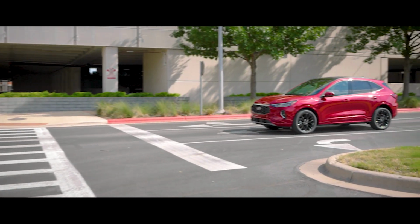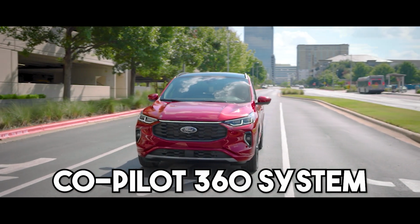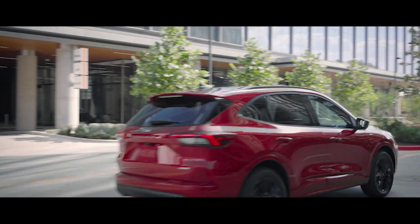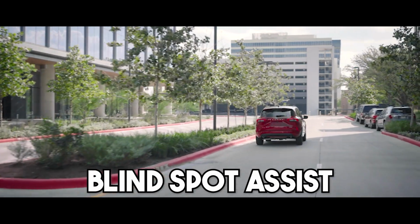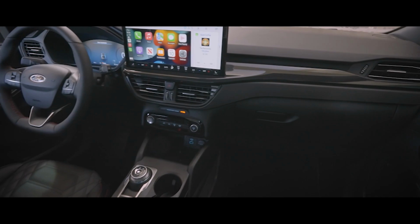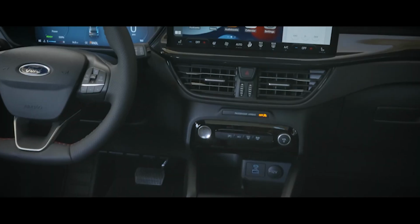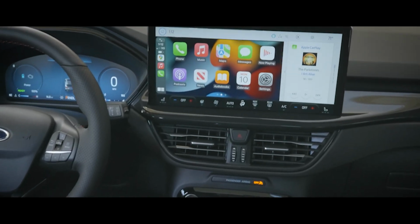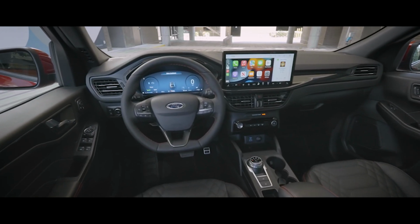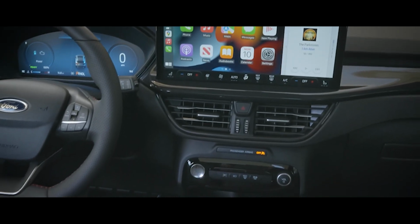To reduce the chances of hitting pedestrians when turning, the Co-Pilot 360 system for the Escape now includes Intersection Assist 2.0 for an additional fee. With the new model year, Blind Spot Assist is included, which not only has a light embedded in the side mirror, but also vibrates the steering wheel to warn the driver of a potential collision. The analog instrument cluster is replaced by a standard 8-inch digital cluster and an optional 12.3-inch cluster inside the 2023 Escape, which also receives technological upgrades.